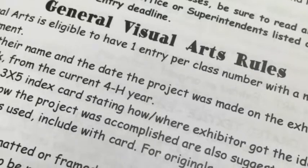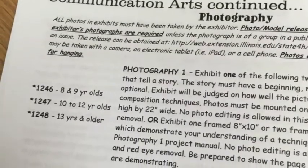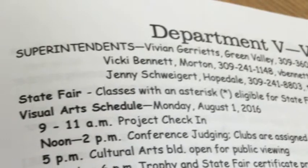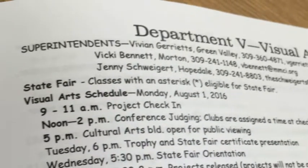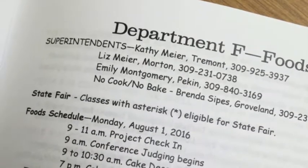You will notice that there is additional information about each department's schedule, there's additional rules for the department, and then also at the very top you'll see some superintendent names and phone numbers. They are great people to call if you have specific questions about any of the exhibits or rules, or even to ask which class is best to enter your project in.